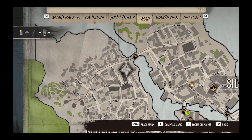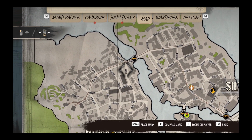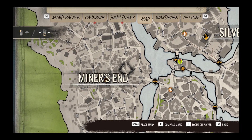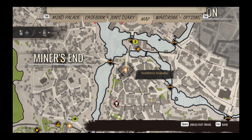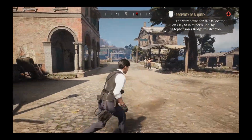Oh, okay. So actually it's not in Silverton, it's in Miner's End. And it's near the bridge, so I think if we just put a mark down there, and maybe we'll fast travel over to here, and then we'll just run across that bridge and then head towards it. I assume it's this bridge.